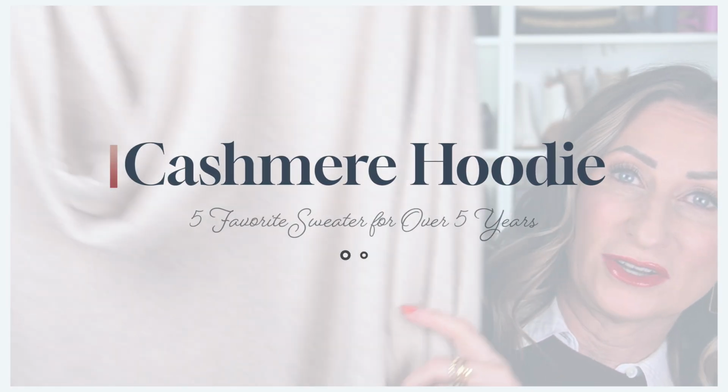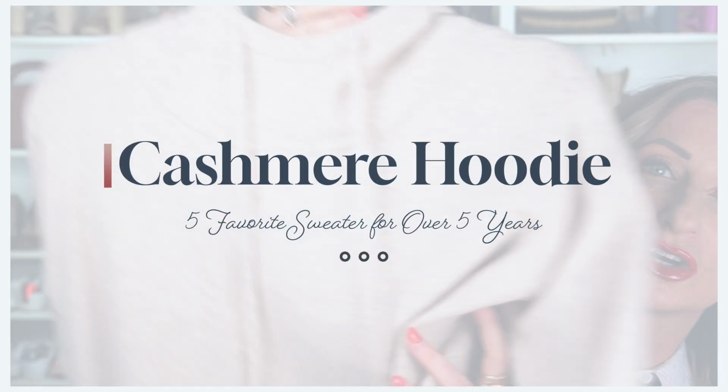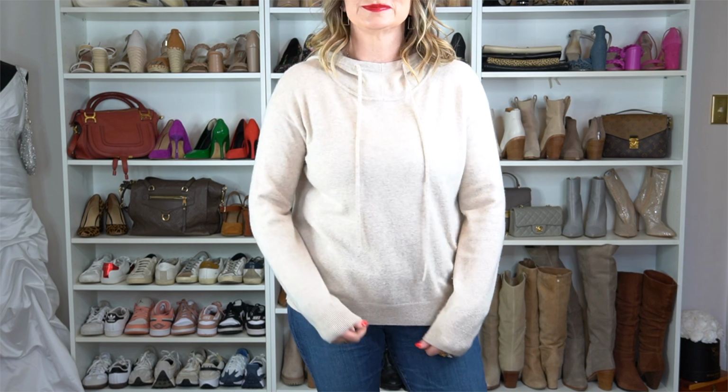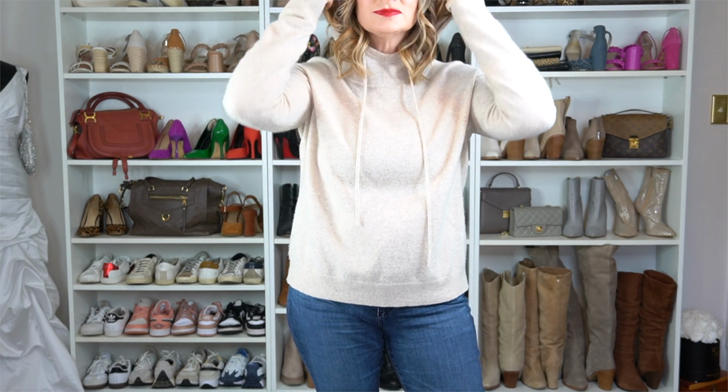One last honorary mention, because I want to mention this, but I have not had it for 5 years. I've had this now for my 3rd year, and it is a cashmere hoodie sweatshirt. So this is your more classic hoodie. This one is from Nordstrom. I do have one from Quince as well. Both very, very similar. The Quince one I think has a pocket on the front and this one doesn't.